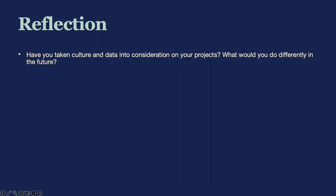So we want to leave you with a short reflection of how you've taken culture and data into consideration on your projects and what you would do differently in the future. So we will let you think on that for a minute, and during the questions, if anyone wants to share something related to that, that would be great, or find us at lunch or whatever, happy to talk about it.